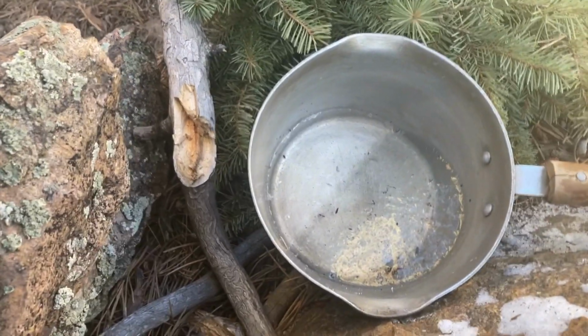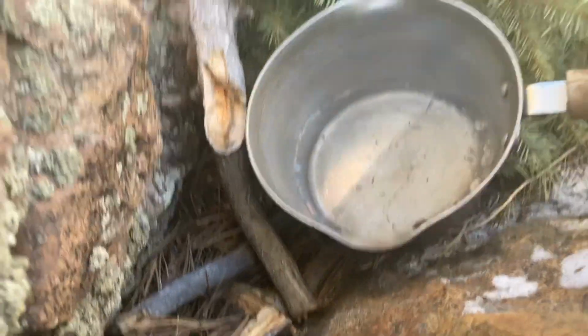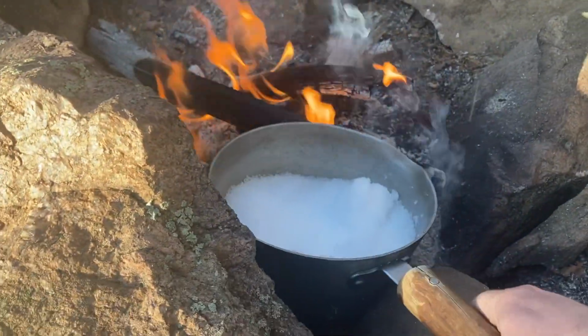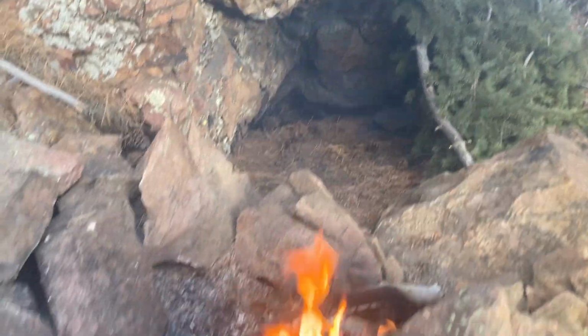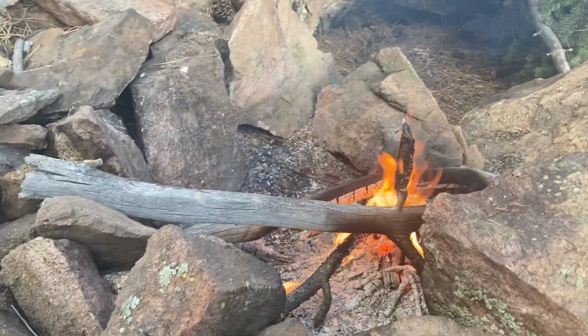Let's go get some fresh water before bed. We can see here that my water's filled with dirt, grime, and it's actually not water anymore. It's iced over. Look at that. So this is gonna be my home for the night. Let me know how much you would pay on an Airbnb. $10, $20? Gotta be at least 5 or 10, right? Keep that fire going for you.